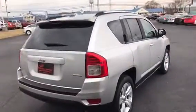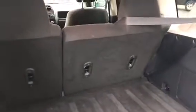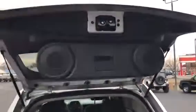And folks, I can tell you this one is very clean. So you have ample storage area there. The rear seats do lay in a 60-40 split that'll give you plenty of room to haul about anything you need. It does have the Boston Acoustics audio, and one of my favorite features, you have the folding speakers out of the rear liftgate.